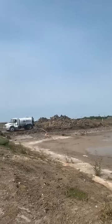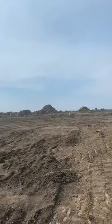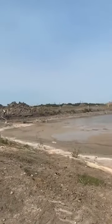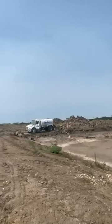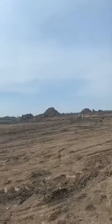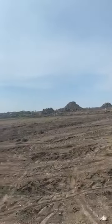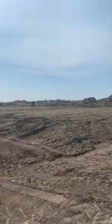You see all of those white poles they have? Those are all the lots. I don't know if y'all can see those white poles on the horizon. But those are going to be individual lots. And so they'll be getting the streets in here soon. And it won't be long before they'll begin pre-selling for families that want to move in next summer.